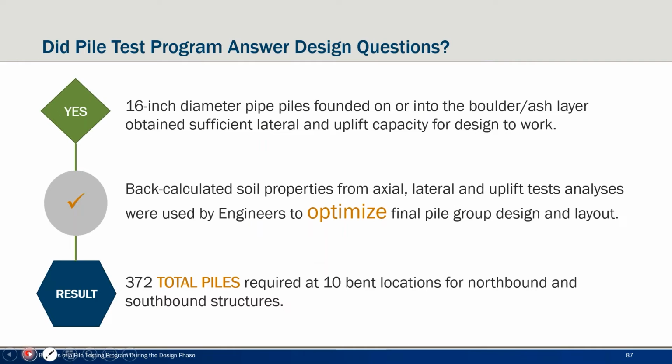So from there, we asked ourselves, did it answer our design questions? We said yes, the 16-inch diameter pipe piles will work at that shallow depth. I back calculated the soil properties from the testing, and with that was able to give the information to HDR, and they were able to lay out their piles and optimize their design pretty efficiently. They used some of the same programs we did for lateral, so they just took our back calculated soil parameters and had real-time data, real solid data to work with instead of estimates. The end result was 372 total piles at the 10 bent locations for the northbound and southbound structures, which is a fair amount of piles.